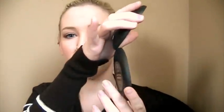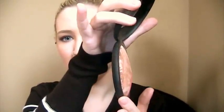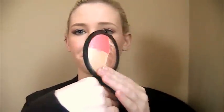Next is the Laura Geller Baked Trio. This probably isn't going to look super different. It's not going to. It's a baked product. It's going to take a long time to finish. But there is something I wanted to show you guys. I don't know if you're going to be able to tell how the bronzer is really rounded, whereas when I show the highlighter, can you tell that it's kind of flattening out?